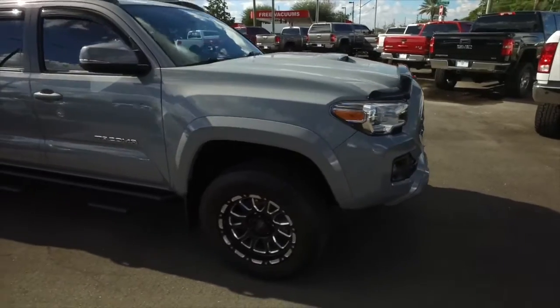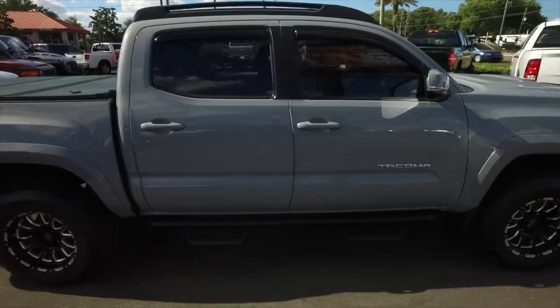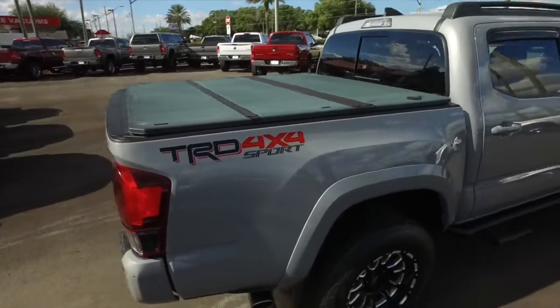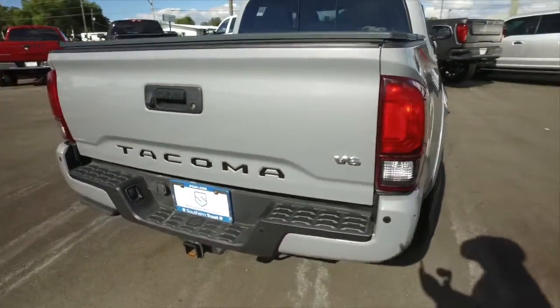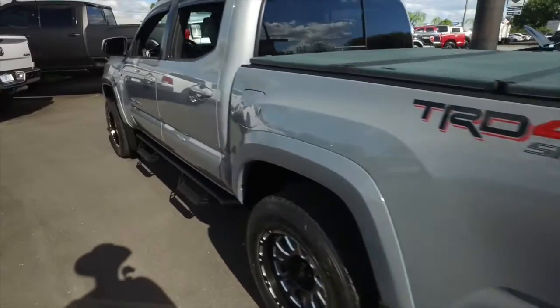You got the fog lamps. Guys, you got that roof rack up there. Do a lot of stuff with that. You also got this folding bed cover to keep your precious cargo safe and secure from the elements. Tow package, backup camera, backup sensors. Oh, this thing's absolutely gorgeous.